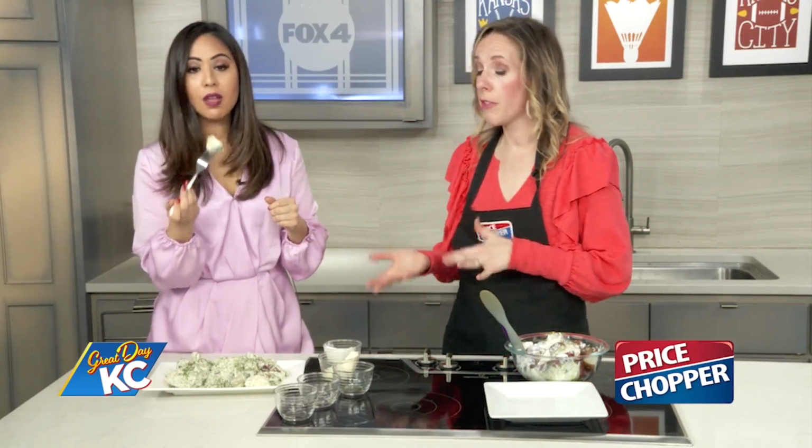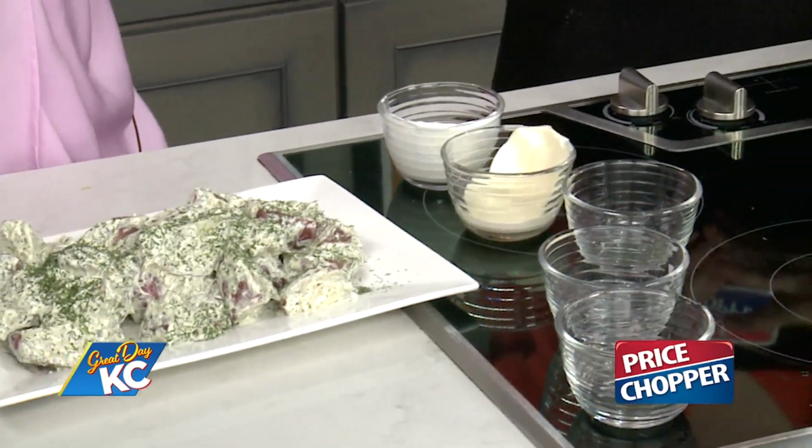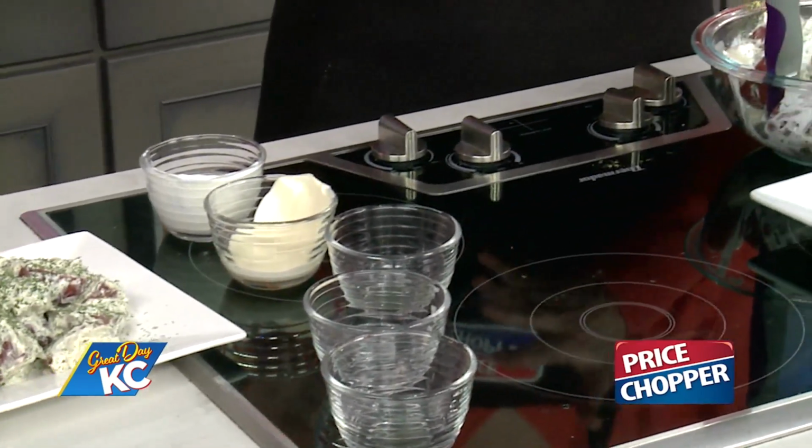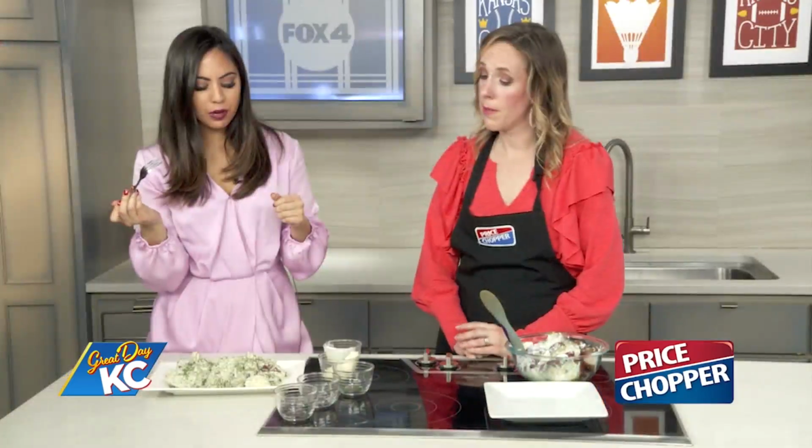So let's talk about other probiotic foods that people can cook with. Yep. So if you're looking for a dairy-free option, you can do sauerkraut. Kefir is not dairy-free, but you can do all your dairy-free yogurts as long as they have active culture in them. You can use that as well.